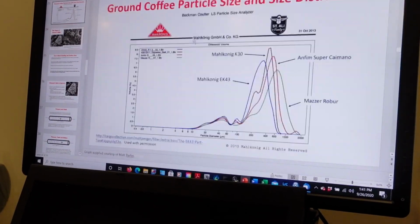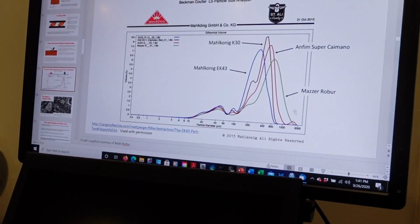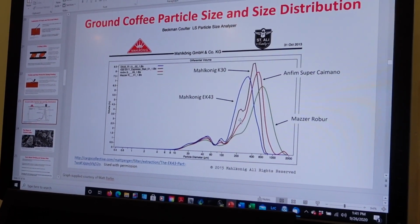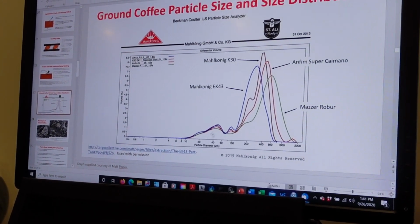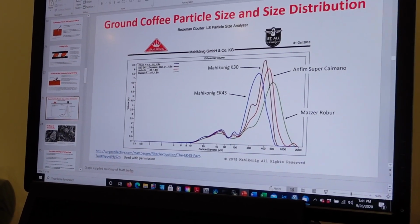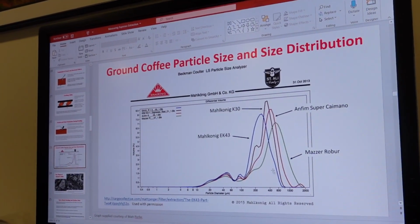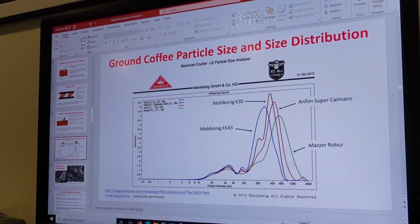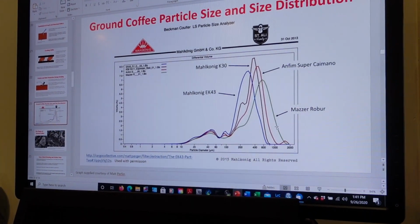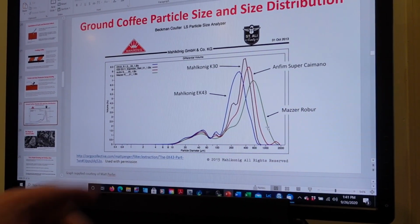Let's go back. So here's the Malcona K30, and it's got a nice little peaky guy here. Real narrow, right? And everybody's got similar looking fines, in shape if not complete volume. But look how big the Robur particle size is, how much difference there is. If we're talking 200 microns, here we're talking 8 times that in effective diameter.